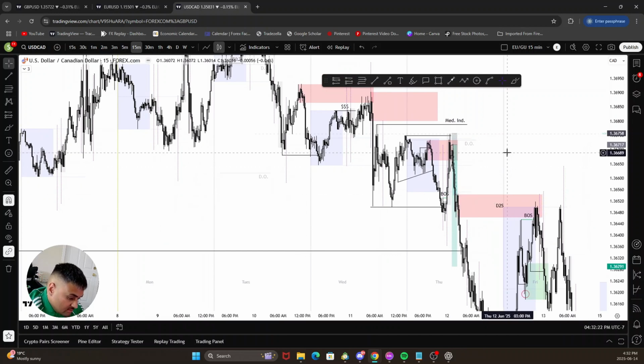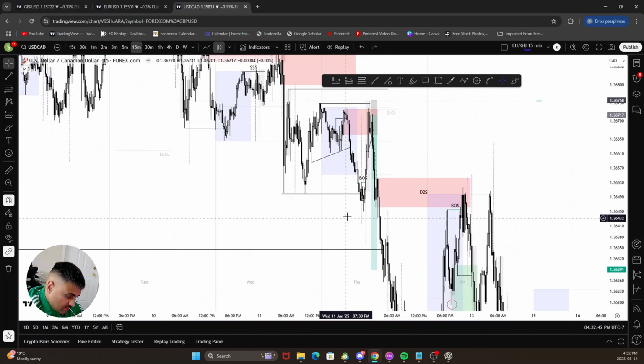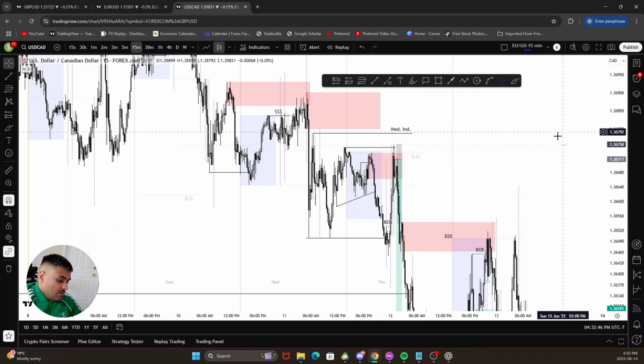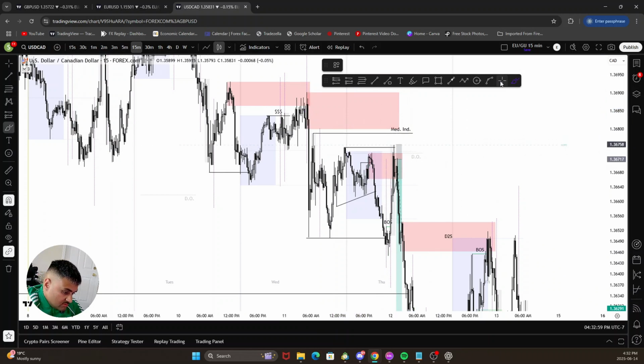On UCAD, what I saw was we're bearish on the higher time frame. Lower low, lower high, lower low, lower high, lower low, lower high, lower low. That was my plan. So I'm seeing we're breaking structure to the downside, and I wanted price to come in this 15-minute zone right here. Induce all these guys. Let me show you something.